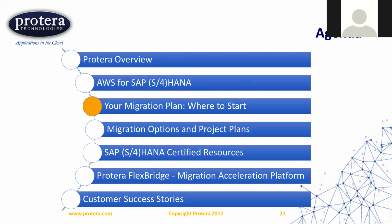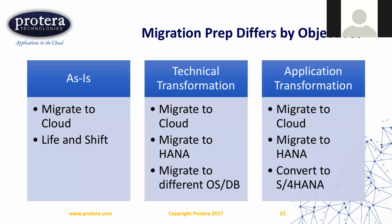So where to start? We're going to first look at the objectives. And we can think of three broad categories when you're looking at doing a migration to AWS. What are the drivers essentially? We can think of three areas. Those areas are as is, a technical transformation, and an application transformation. An application could be plural, it could be applications, of course.